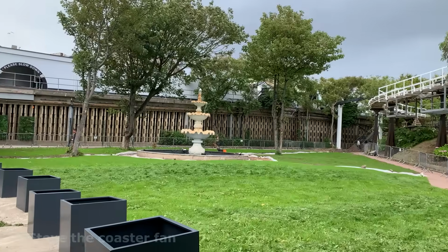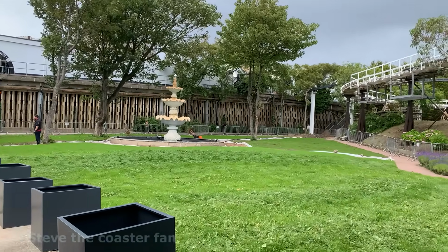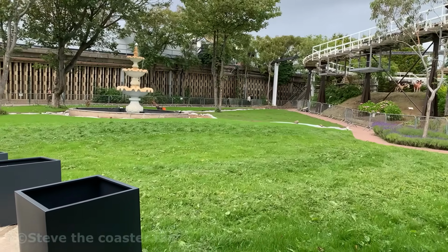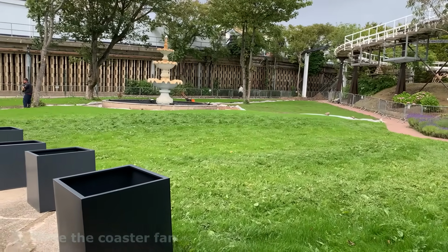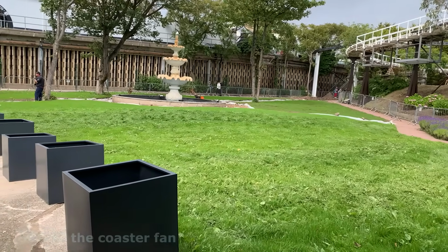I mean, yes, you can still see up there it says please slow down where the cars used to go in, but there's no evidence now of a ride being here, which is good to see. Let's just hope in the future though something does actually replace the Grand Prix in this site, but for now the gardens area is looking good and I'll take it.